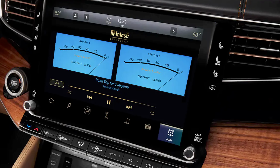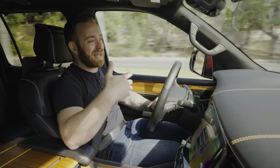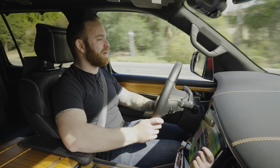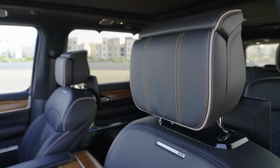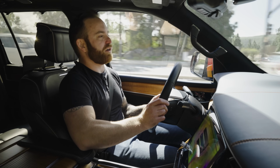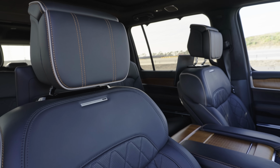The Macintosh stereo in the Grand Wagoneer is excellent. Really good audio quality, but I do have a gripe with it in that it doesn't really get loud enough. The Lexus system just cranks it up to 11 much better. And nobody wants to hear me sing, even myself, so I want to be able to drown that out with the stereo. Seating comfort in the Grand Wagoneer is a little bit firmer than they are in the Lexus, and they're not uncomfortable. They'll probably break in a little bit better over time.